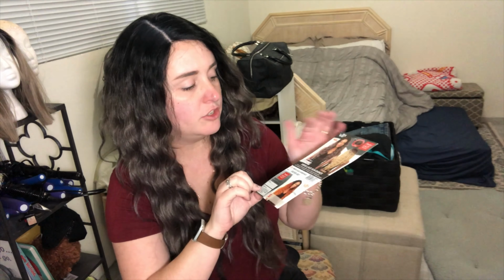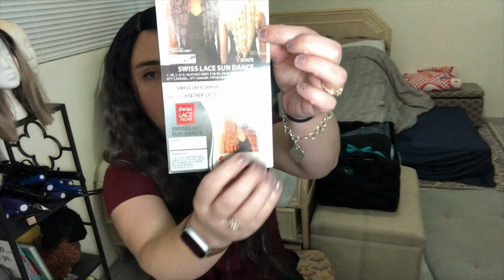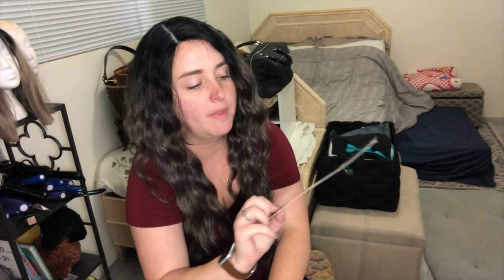They're showing the color that I bought, which was a heather gray, but they're also showing a caramel color and then a ginger color with a dark rooting. I really do like this wig. This wig is a beautiful wig. It's a side part, as you can see here. I've already altered it to my liking, how I would want to wear this wig.